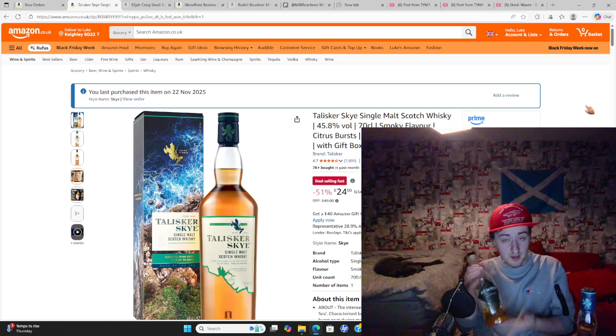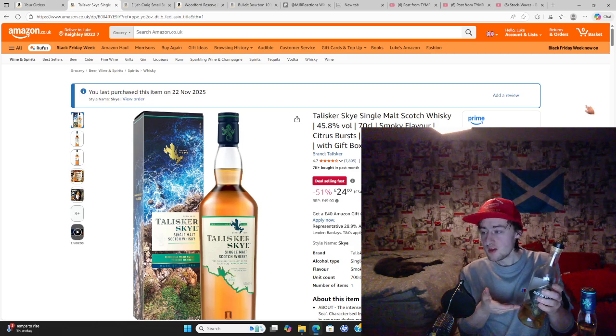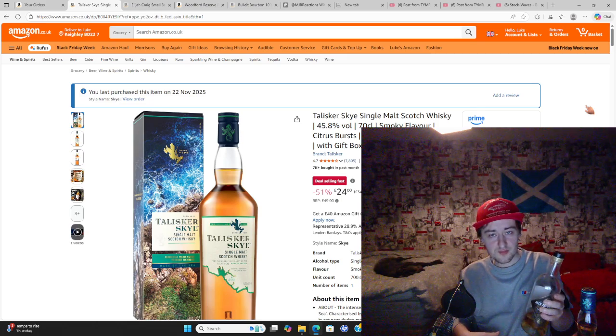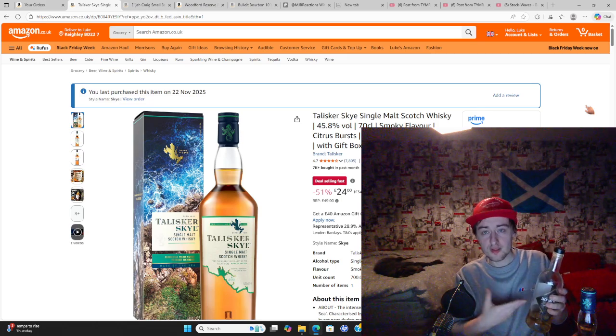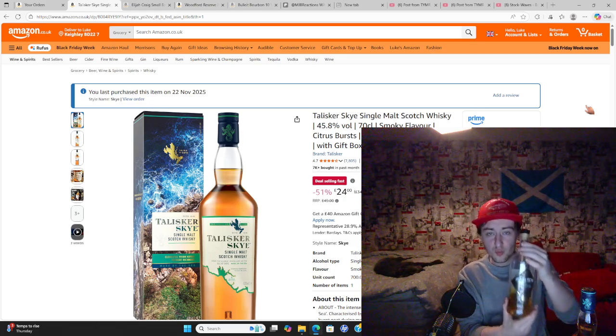It honestly, to say that this is basically their version of KSI and what's his name's version of Prime, alcoholic version of Prime, it is actually a very nice whiskey. I love it.